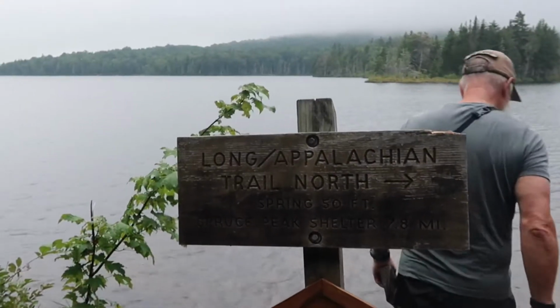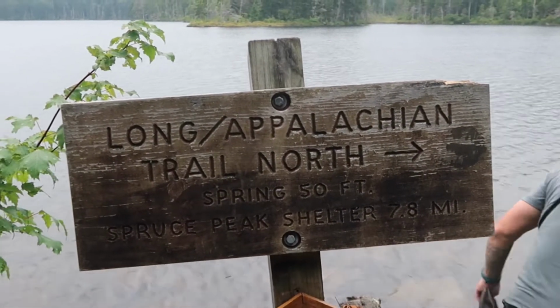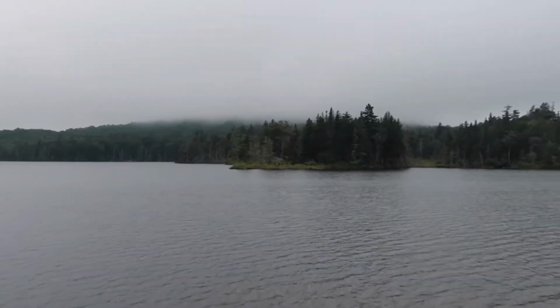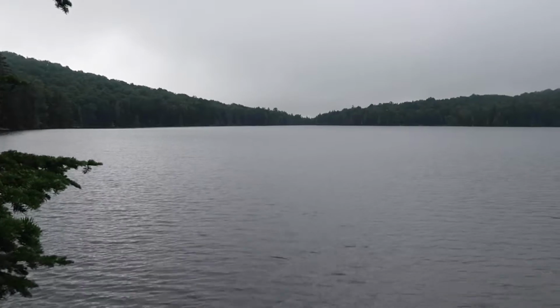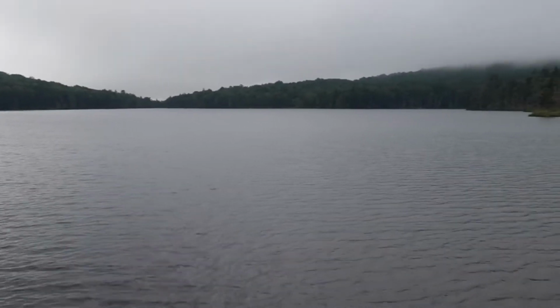Alright, we made it to Stratton Pond. Two Knees is going to attempt to get some water without falling in. I got $1 on him falling in. So here's the pond. You can go swimming, but as you can see, it's early. Cloud cover. Beautiful mountain pond. Not much else. It's been rocks, roots, and mud, the usual.